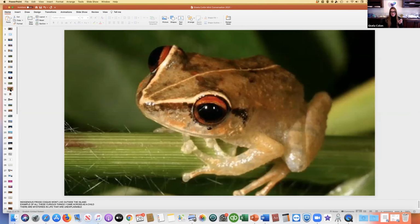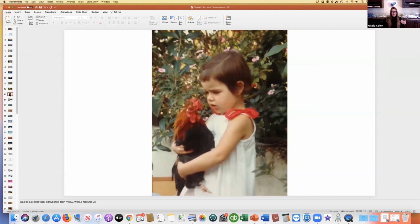And coqui, this is a little frog that only lives in Puerto Rico, and they've taken him out of Puerto Rico all over places in the world, like Hawaii, and he will not live outside the island. So it's one of these kind of mysteries that I remember encountering as a child that I thought, God, the nature is so amazing, you know. And this is the sense of wonder that I draw from in my practice.